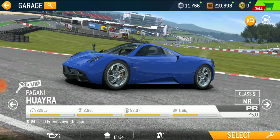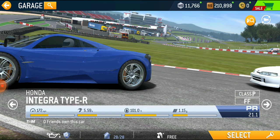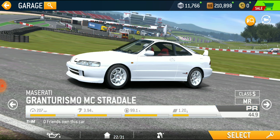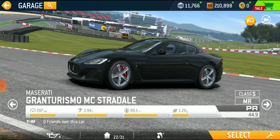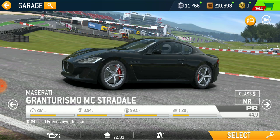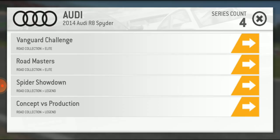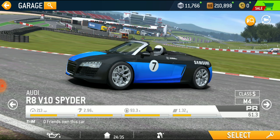Up next is my 2011 Pagani Huayra. Up next is my 1995 Honda Integra Type R DC2. Up next is my 2014 Maserati Gran Turismo MC Stradale. Up next is a 2014 Audi R8 V10 Spider.